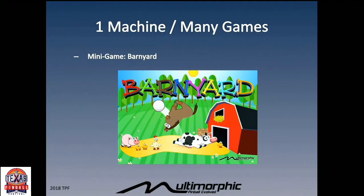If you go out on the game room floor, all these are available for play. If you go into our booth and you see our array of 10 machines, all the machines are that. All the machines are the same. They're all the same cabinet, the same structure. Each one is just showing off a different application or a different playfield layout in the game.